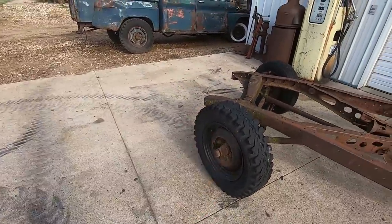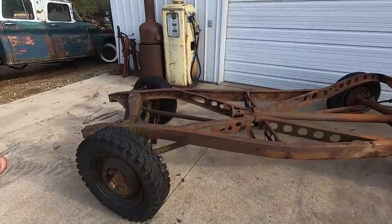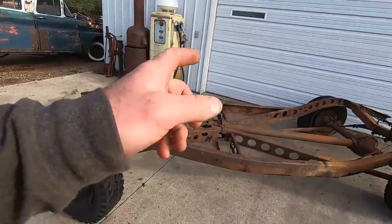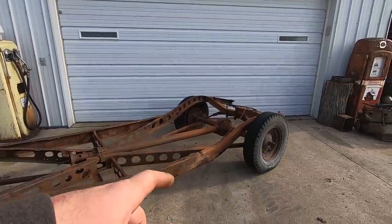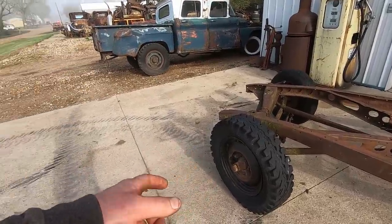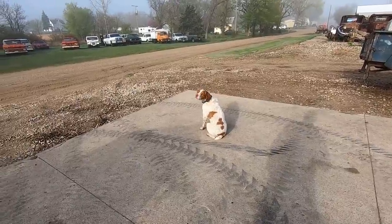Well, it's got the 5-on-5.5 in the front. So either the front end was swapped out or the rear end was swapped out. We'll check the VIN. I'm pretty sure it was a 35 frame. They wore out that rear end, swapped a 36 rear end. But maybe they wore out a 36 front end, swapped in a 35. What do you think, Duff? He's busy looking for rabbits.